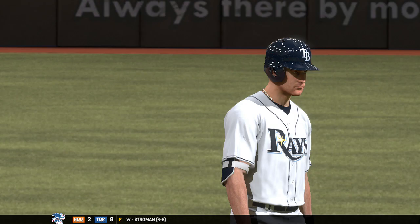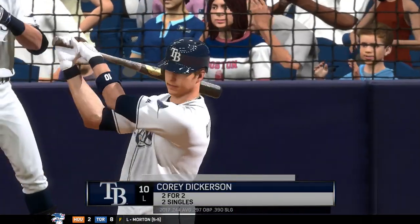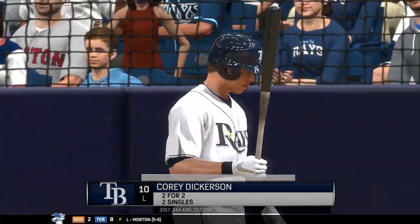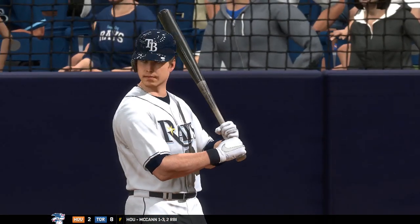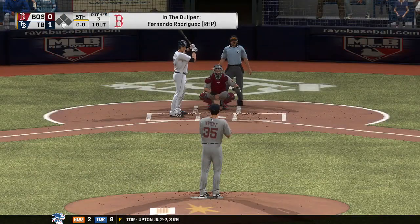Left fielder, number 10, Corey Dickerson. Digging in and looking for more, Corey Dickerson. His career numbers against Stephen Wright, 1-5. He's taken him deep once.